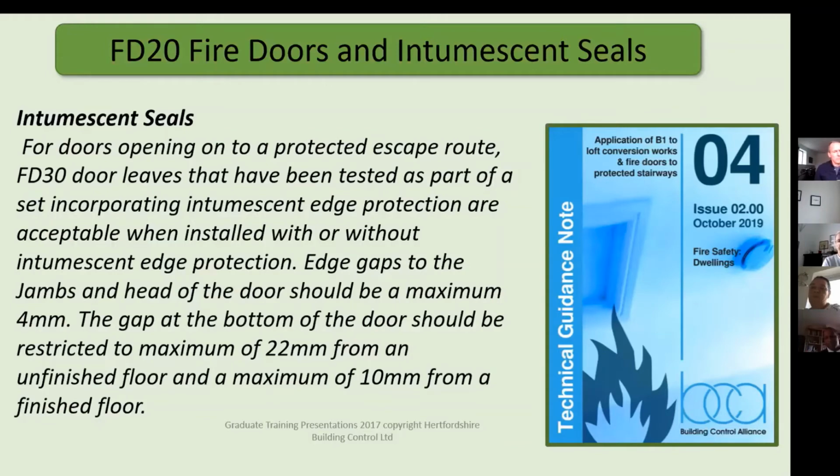And they're all, by and large, tested with the provision of intumescent strips around them, i.e. the little plastic strips that will foam and char and then seal the perimeter of the door against fire getting through those gaps. And that's usually on, as we know, the top and the sides of the door.